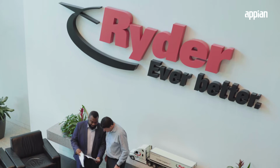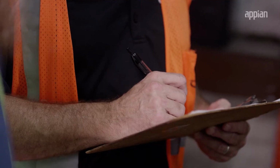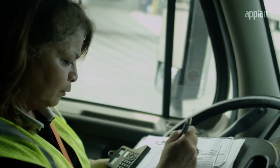So the rental signature capture process before was very manual, very paper intensive. We had a real problem where the regulation was getting much more aggressive in the US. And we needed a better system to be able to store those documents and then recall those documents and then push them to our drivers and our customers upon main stages of the reservation process. But our legacy system didn't have the ability to do that.